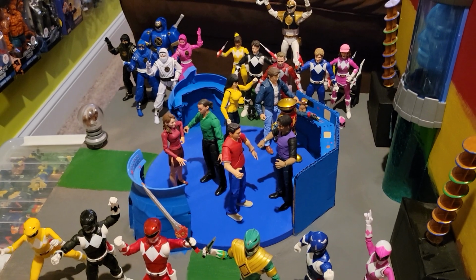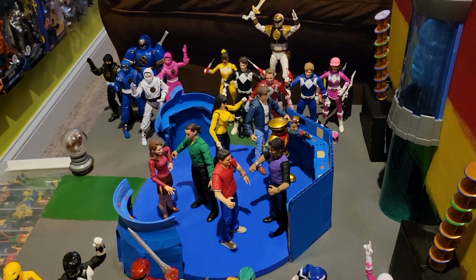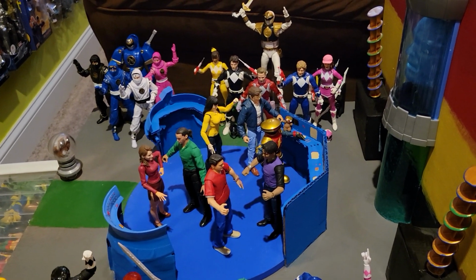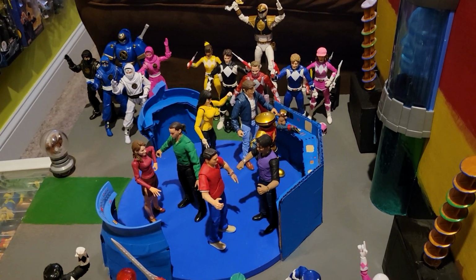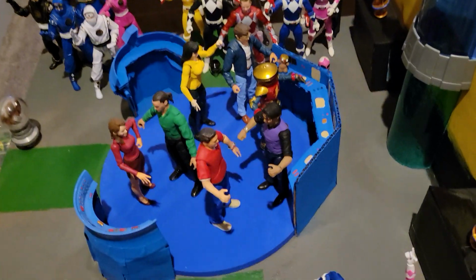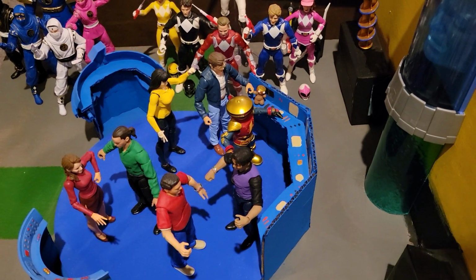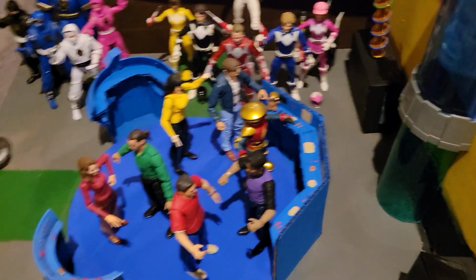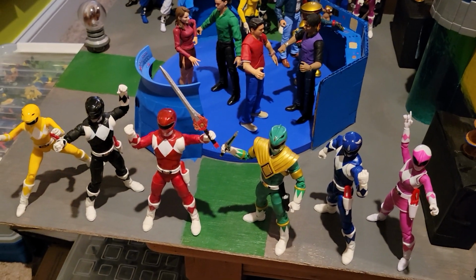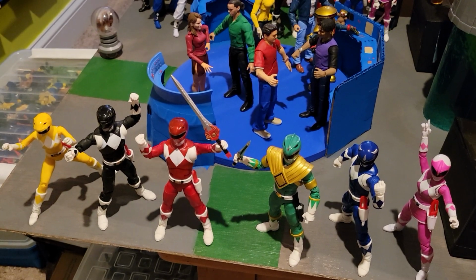But, you know, it kind of bothered me at first having multiple figures, multiple Rangers on this diorama. But it's bothering me less and less now. So what I've kind of done is, this is just one scene with them hanging out as just people, right? And then they would morph, and that would be the 6 of them morphed, leaving, going to fight the bad guys, right?